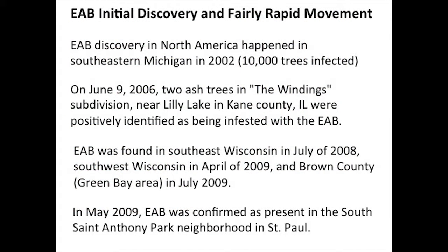Now, here's a little bit of history. It was originally found in southeastern Michigan, and I don't recall offhand, but in and around the Detroit area. Because it takes several years for the borer to actually become visible, because it starts at the top and works down, this is why they believed it was here since the late 90s, because it was 2002 that they found it. There were approximately 10,000 trees infected in the area. So the borer is thought to travel about 0.5 mile to 1 mile a year.